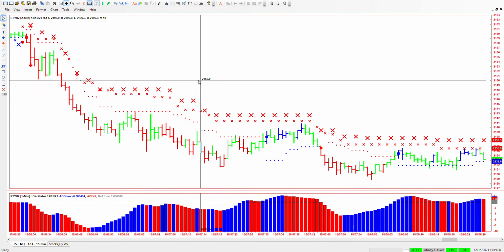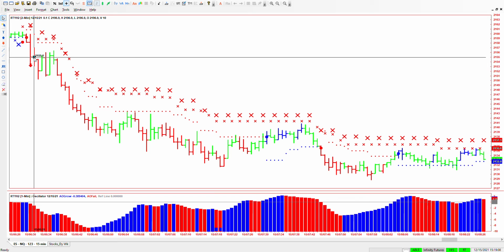Going full screen here with the Russell. Right at market open, you're getting a short at 21.55.